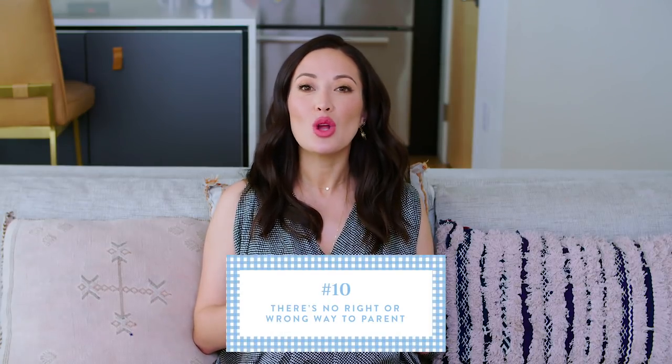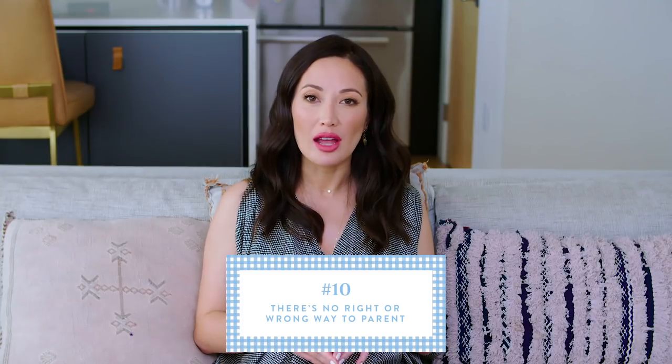And I guess that leads me to the last thing. And you guys, I could talk about this for hours and hours. And I'm sure all of you have things to add to this too. But the last thing is that there really is no right or wrong way to parent your child. There really isn't. You have to go with what works for you.